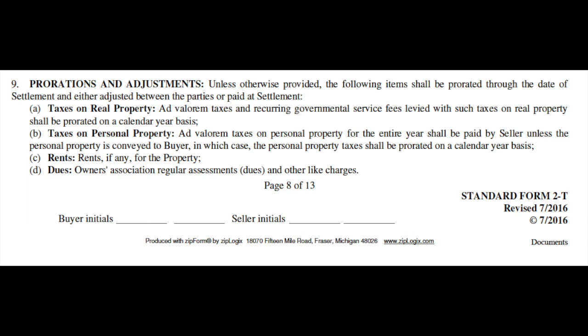If the seller received rent on the property, you're buying an investment property and there's a tenant in place, then the seller has earned the rent from the 1st to the 10th, and you'll receive a credit for the rent from the 11th moving on. Same thing with the dues of the homeowners association. That, incorporated with things like the fees charged by the attorney to record, is going to be part of your prorations and adjustments. So if you understand page 8, go ahead and initial where it says buyer initials.